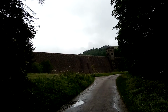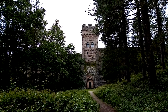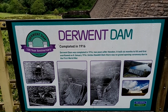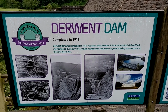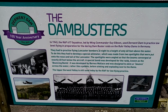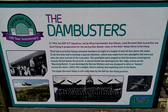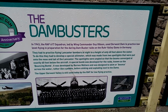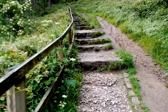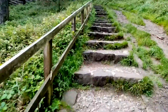The imposing Upper Derwent Dam. Well, you can read that okay. Derwent Dam completed in 1916, 2 years after Howden Dam. Took 6 months to fill. It was obviously well known as one of the practice sites for the Dam Busters squadron in the Second World War. Just what a lockdown couch potato needs to get rid of some of that excess flab that I've gathered.